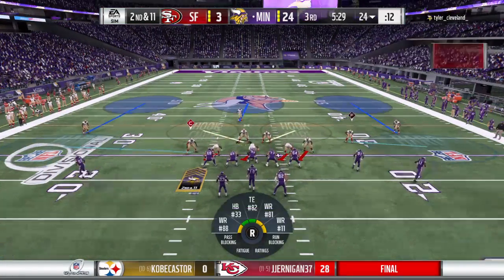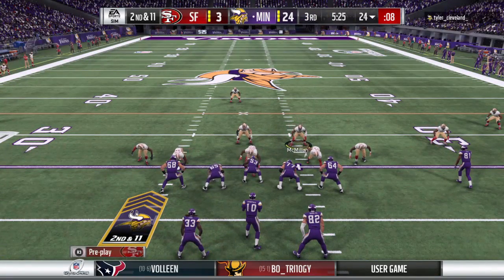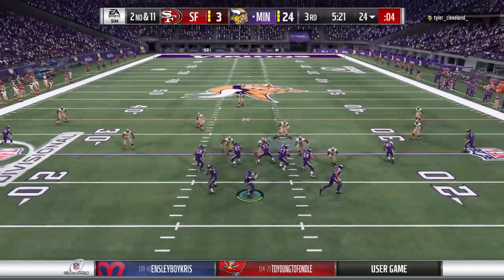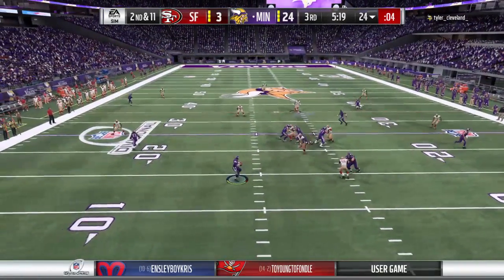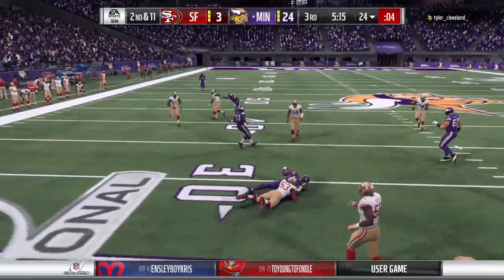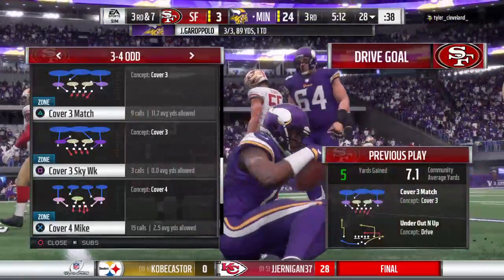It's second down. All right, here we go. Working from the gun, Garoppolo. It's caught by Treadwell. And this one will go to the 28-yard line. That catch good for 5.